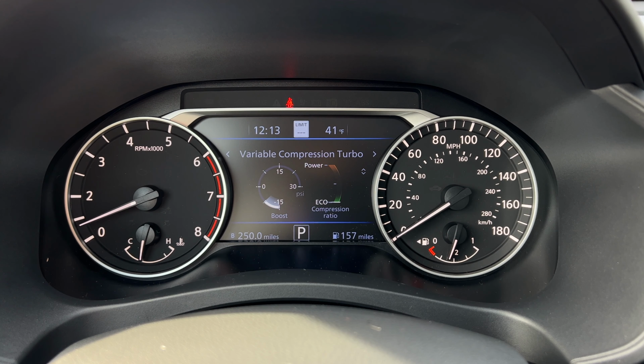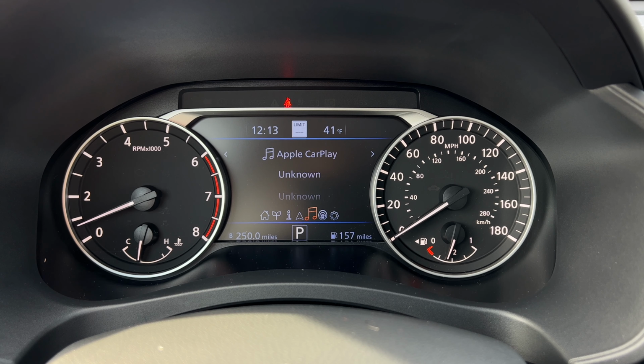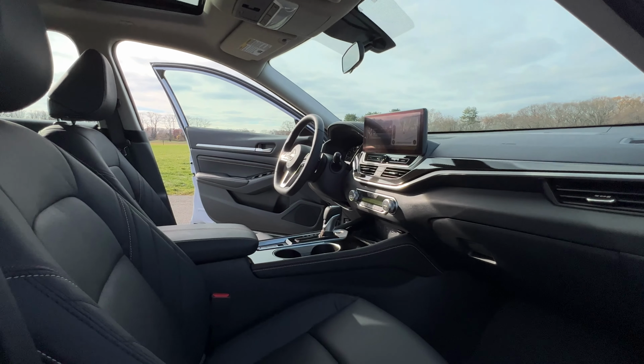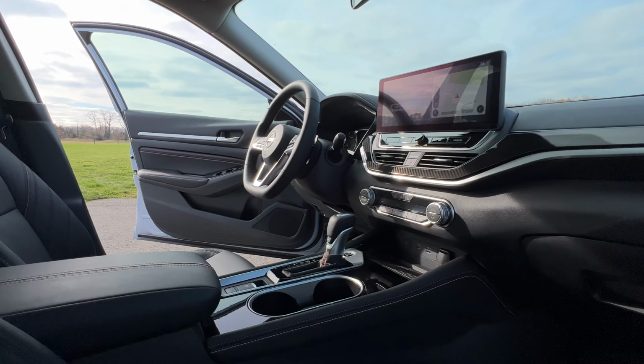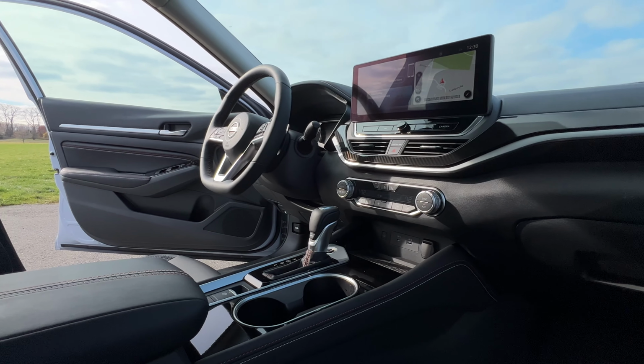Now, as far as the gauge cluster goes, Nissan didn't make any upgrades like they have done on other models. It's still analog with a center screen that's pretty informative. I'm honestly okay with this. Cars in this segment don't really need to have a crazy amount of bells and whistles and screens. That said, in terms of overall interior design and quality, I think the Altima has aged really well with its 6th generation run. It's got a solid mixture of high quality materials and some cost saving here and there.